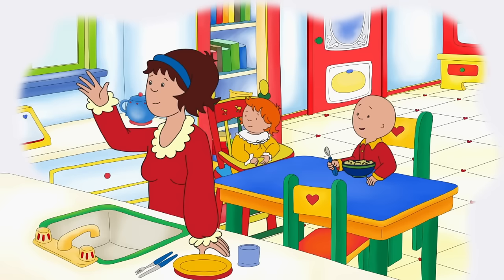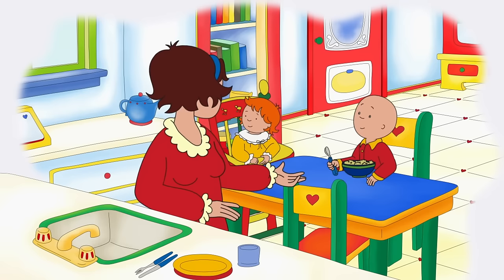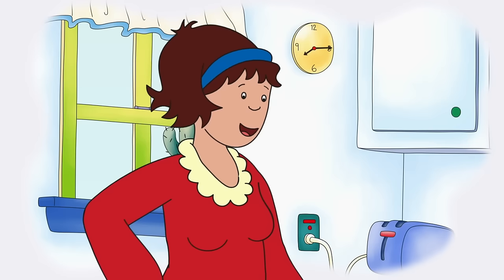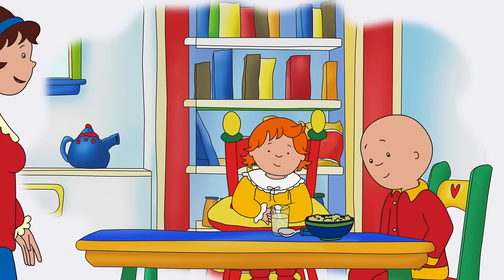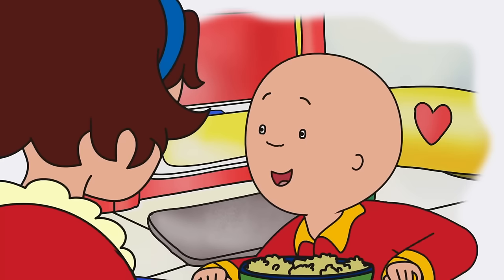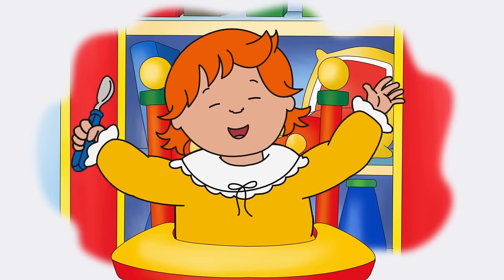Mommy, what's Daddy doing? Oh, he's working on something for you and Rosie. Really? What is it? It's something extra special. Caillou couldn't wait to find out what Daddy was working on. Daddy's building a skating rink. A skating rink? Yay! Yay! Skating rink!